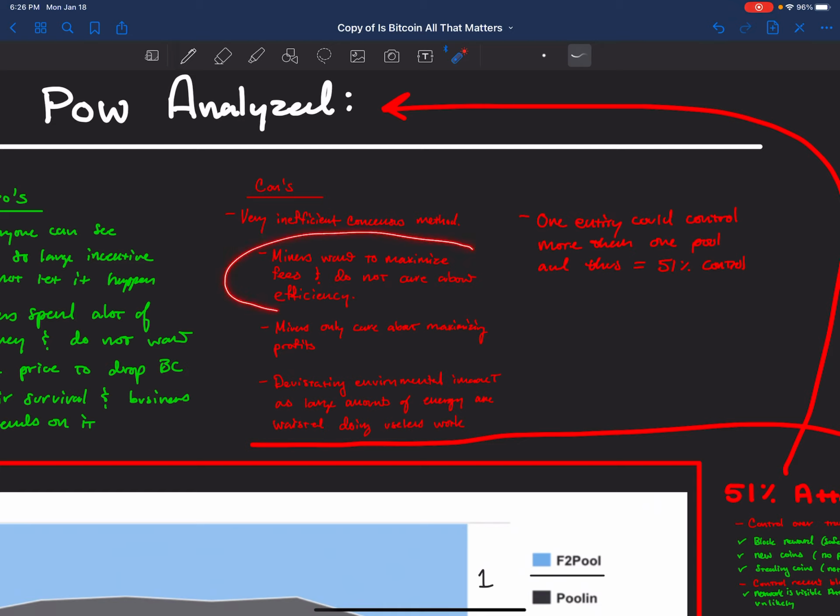So miners want to maximize fees and do not care about efficiency. That's one of the major cons of proof of work: miners don't care about efficiency. They have no incentive to be more efficient. They have all the incentives to price gouge the community and to take as much from fees as possible. This is devastating for proof of work models. Miners only care about maximizing profits. They want to reach that point, and that's like all entities. That's fine, but their profits are directly contradictory to efficiency.